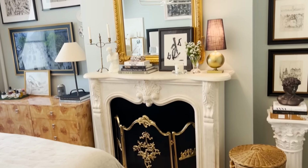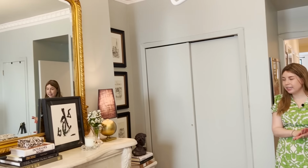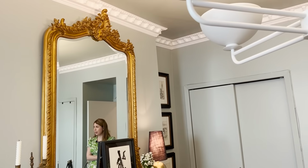And so I found this on Facebook Marketplace, but it was out in Long Island. And so I had a TaskRabbit, love my TaskRabbits, go and pick this up for me, which was so nice. And then we just hung it and it looks great. And it really makes this room feel a lot bigger as well.